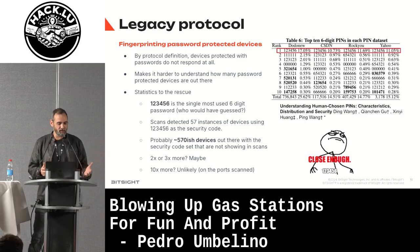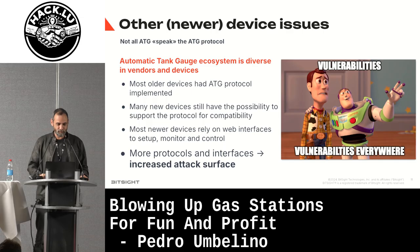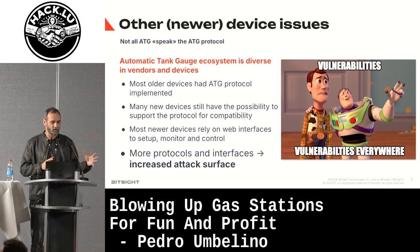I got 57 instances. You do some quick maths, could be completely off, but you can think about, you know, times 10 devices that are password protected, by inferring the whole space. Could be two or three times more, maybe yes. Ten times more, it's unlikely. I do believe that security code is the most used six-digit PIN. So the space is bigger, but not a lot bigger.